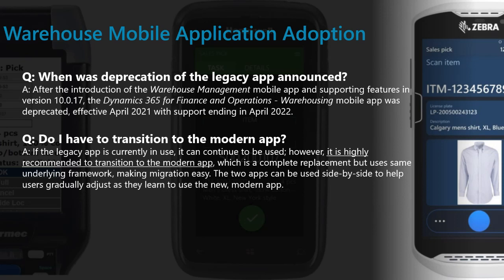The question we often get is, do I have to transition to the modern app? If you are using the legacy app currently, it can continue to be used, much like we talked about with classic MRP. However, we do highly recommend that you transition to the modern app. It is a complete replacement, a completely new app, but it's using the same underlying framework, intentionally, to make the migration easier. The two apps can be run side by side to help you with user adoption and training so that end users can learn to use the new app interface.